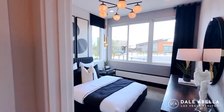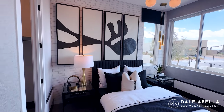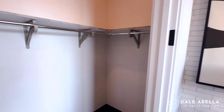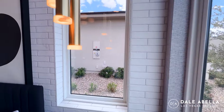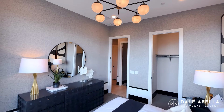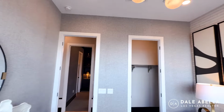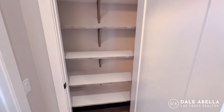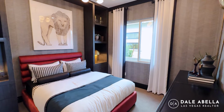So right over here, you have your 2 bedrooms. Look, plenty of windows, allowing for a lot of natural light to come in. You have a small walk-in closet right here. Now all bedrooms are going to come with the pre-wire for the ceiling fans. So that is all included. Any additional lights in bedrooms, if you want to add that, you could definitely do that. Right here, you're going to have your linen closet. Here's your second bedroom, pretty decent size.